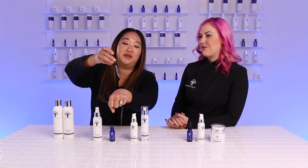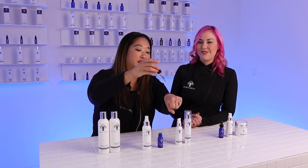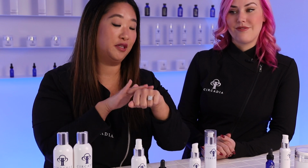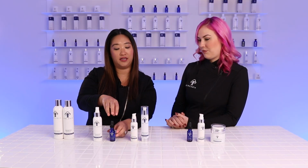So again, as Chris mentioned, you can see it's this really crystal clear consistency. It won't ever oxidize, and then it goes on really clear and it absorbs really nicely into the skin almost immediately.